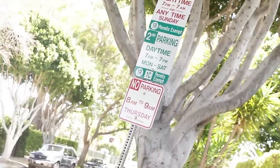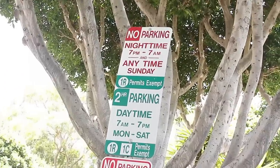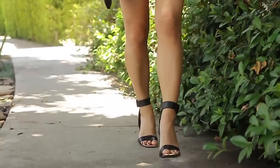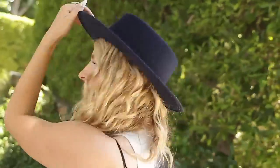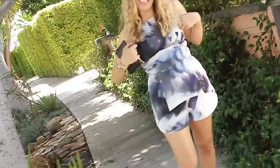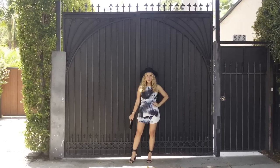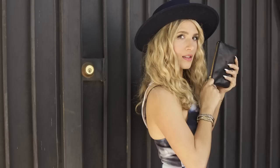Whoa. Oh, look at how scary the sign is. Nighttime, 2 hour, daytime, no. I don't want to get a ticket. And walk. Oh, yes. Oh, you're always way off camera. Hi. Just some bystander. Oh yeah, let's get a wide in front of this gate. Oh, that shot was everything.